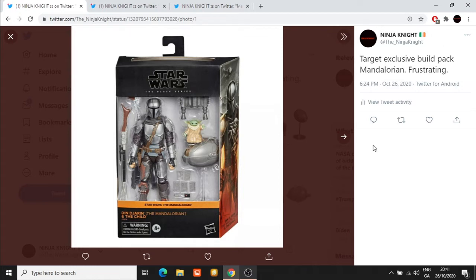So today is Mando Mondays, and we have seen some promotional images for two new figures that will be coming in the Star Wars Black Series 6-inch line. The first one here is the Star Wars The Mandalorian, Din Djarin, and the Child. So this seems to be one of the packs that was rumoured a while ago on Twitter and on Instagram, and finally we're seeing it here.